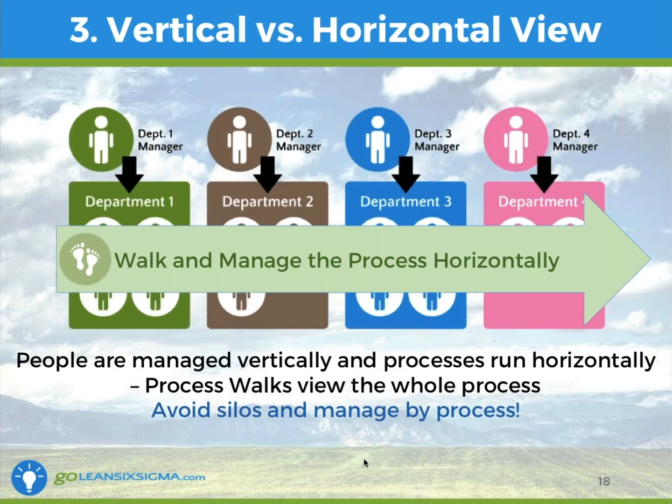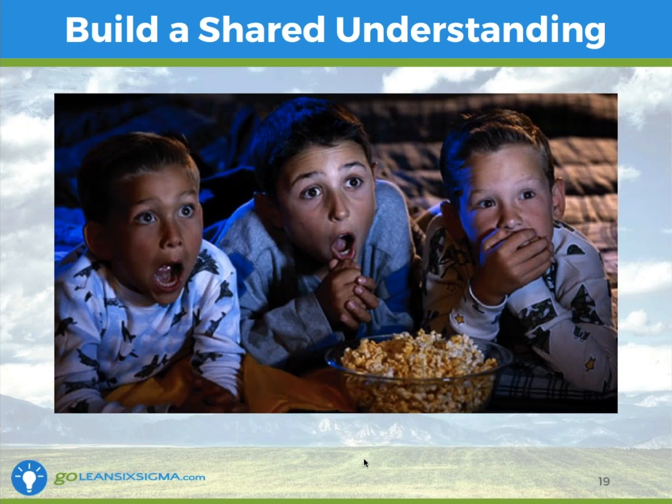And again, like I said, some people never had the chance to walk the process from start to finish. So I think one of the biggest benefits of the process walk is to build a shared understanding of the current state of the process. Kind of like when you go see a movie together. You actually get to experience the movie together. And I like using this analogy for a process walk because I think the important point is you want to see the whole process together. You don't want to break it up.